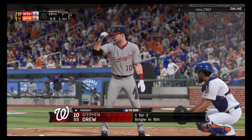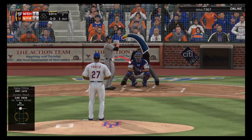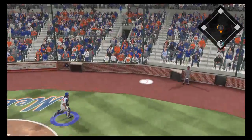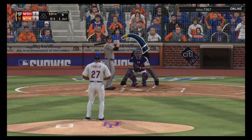Stephen Drew gets another crack right here. He's got a hit in 3 tries to this point. Now a swing, and he pops it foul behind the plate. And that's going to land foul. Bases are empty, 1 man out.